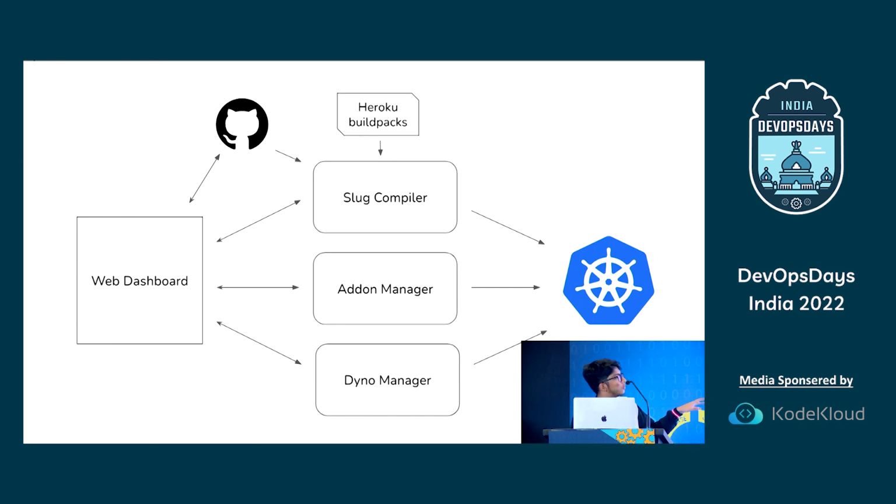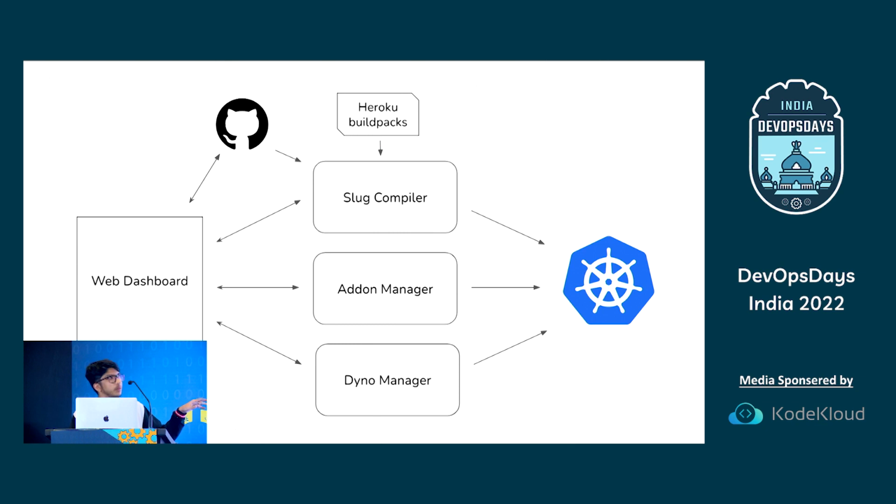So we have a web dashboard where the developers can interact with their deployments and connect their GitHub repository and all that. Whenever a new pull request is created, or if you hit deploy manually, the web dashboard sends a request to the Slug compiler. The Slug compiler is the part of the system that builds the image. It gets the code from GitHub, uses Heroku's open source buildpacks, builds the image in the cluster itself and stores the image there. Once this is done, the Slug compiler sends a callback to the dashboard with the image URL.